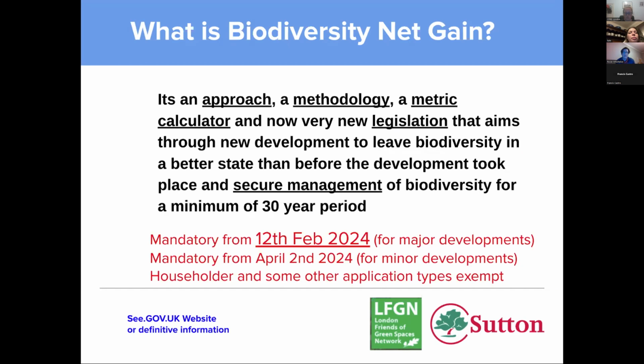So what does that mean? It means that species are important, so protected species and bats and invertebrates, but actually through this approach, it doesn't consider that as a way of assessing value. It uses only habitats. So it is seen as an additional tool to understand the value of a site. So it's quite an important separation.